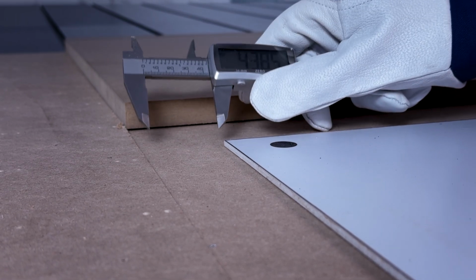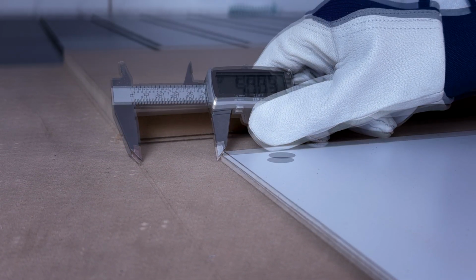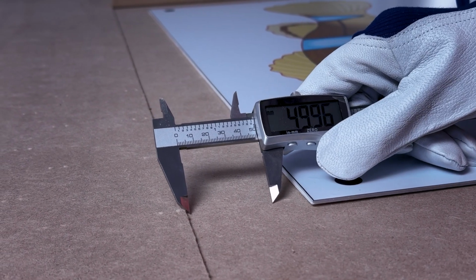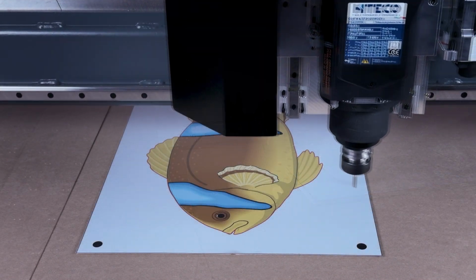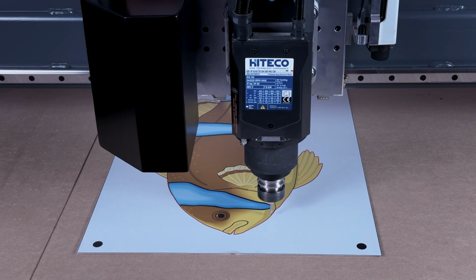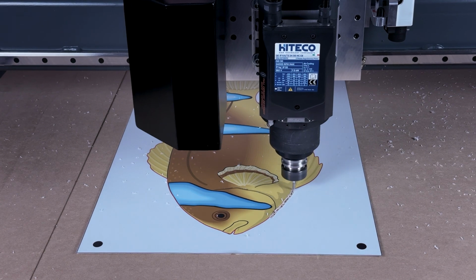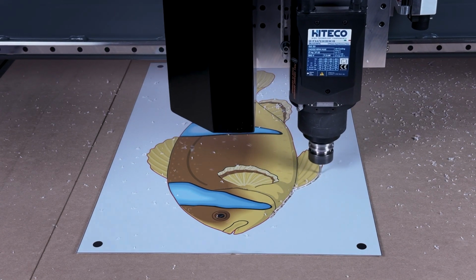Here we can see a real example. The material is not perfectly aligned. It lies with a slight deviation from the intended axis. Yet with the IP camera, this is not a problem. There is no need to measure or reposition manually. Simply place the material on the vacuum table, fix it with vacuum hold down, and the system will automatically compensate for any inaccuracies.